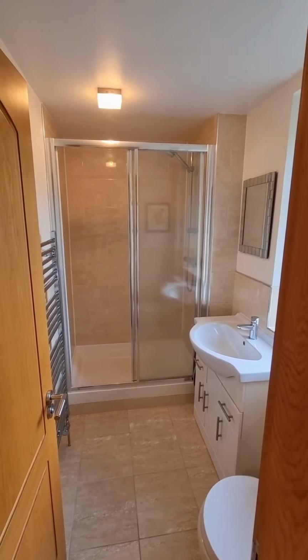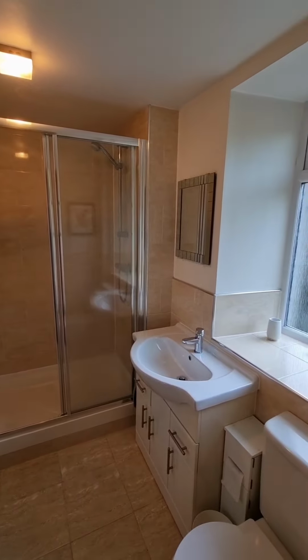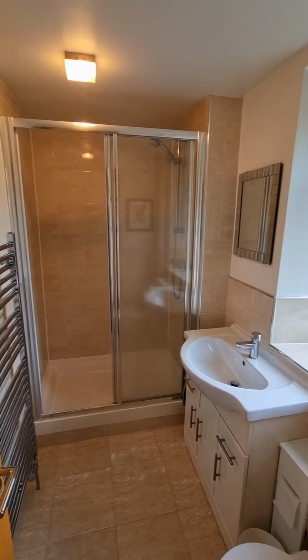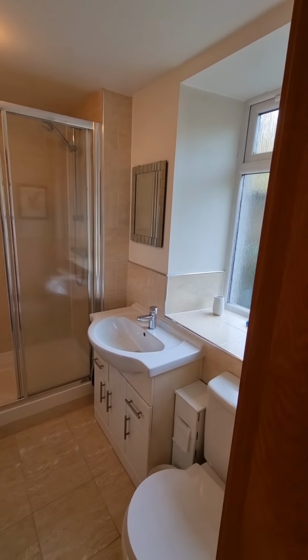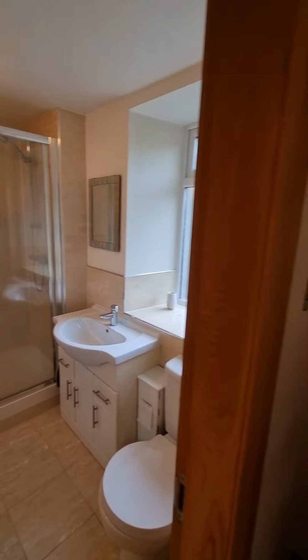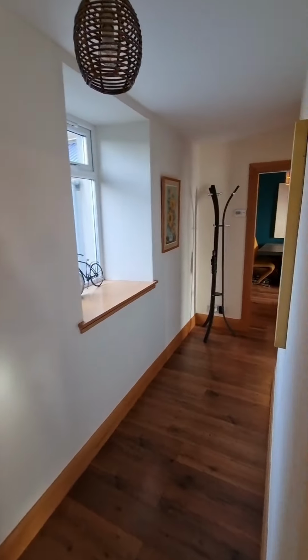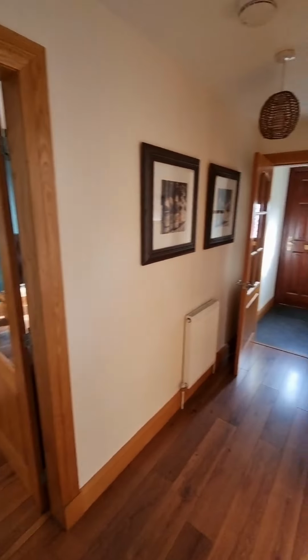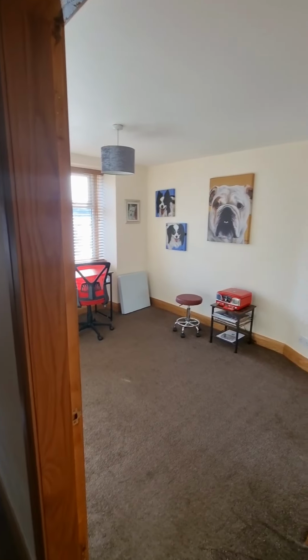And straight away you'll see the high finish. Beautiful bathroom. So your enclosed double shower, heated towel rail, wash hand basin and WC. And then we'll come through, window letting in plenty of light, and we go into your second room.